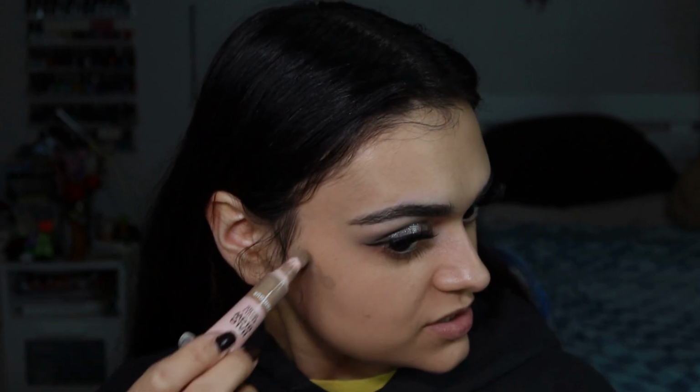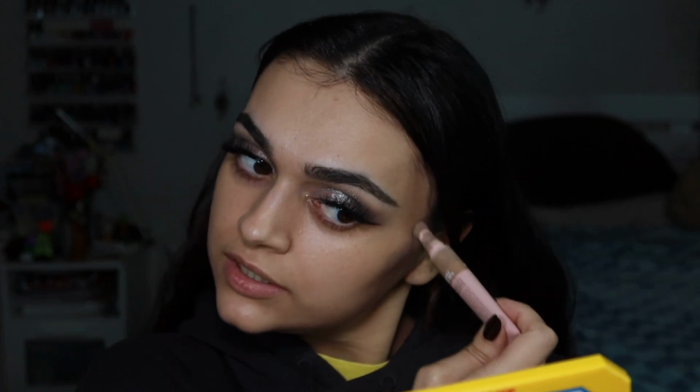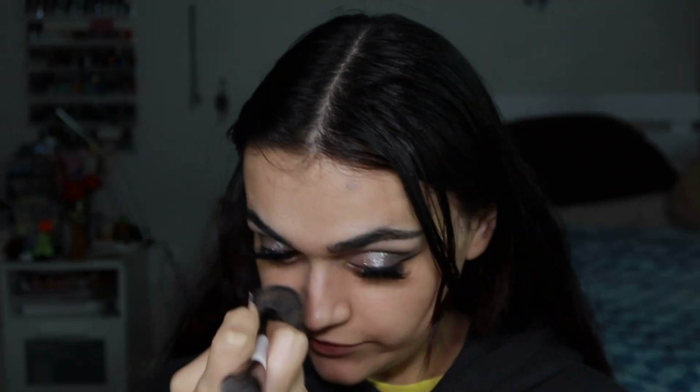For contour, I am just gonna use the e.l.f. Halo Glow contour because I don't really have a newer one than this, so I'm just gonna use this to contour my skin. I love this color. It's so flattering and it never looks heavy.